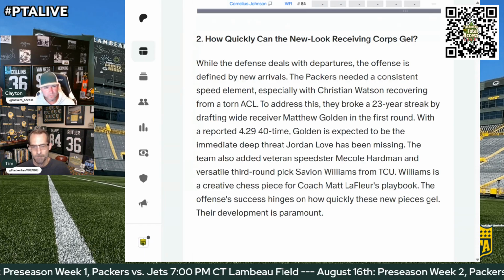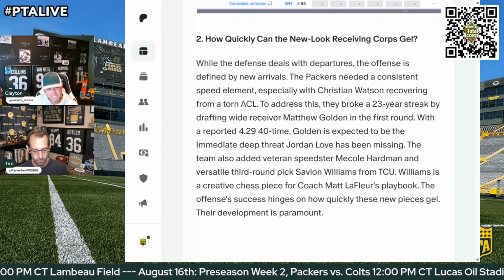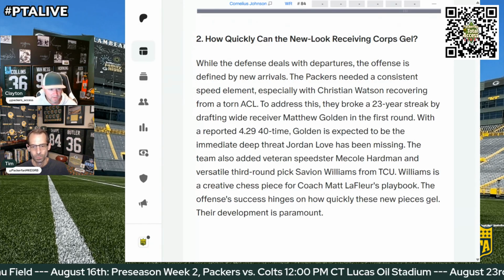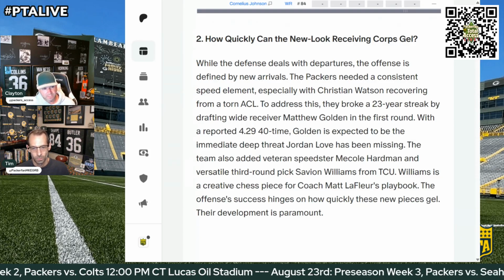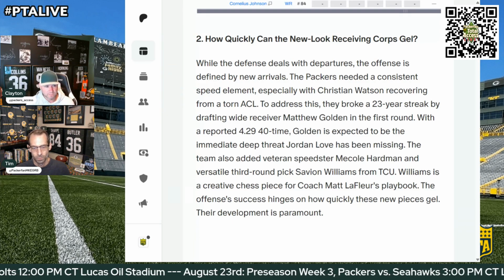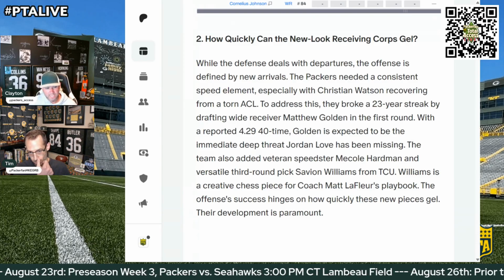Yeah. How quickly can you get him up to speed? Now, if you're just going to put him in the Z and you keep Jayden Reed in the F, you don't have to worry about him having to learn all of the different choice routes that are embedded in Matt LaFleur's offense. So if that's the case, then to me, that seems like the quick answer.